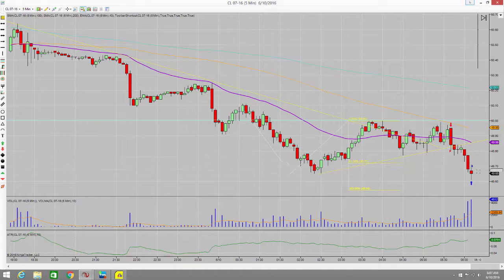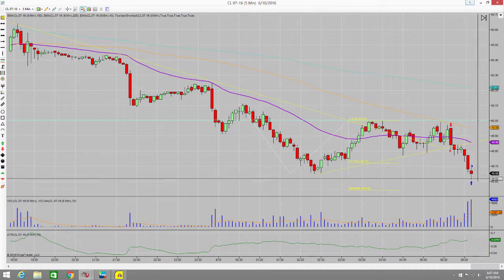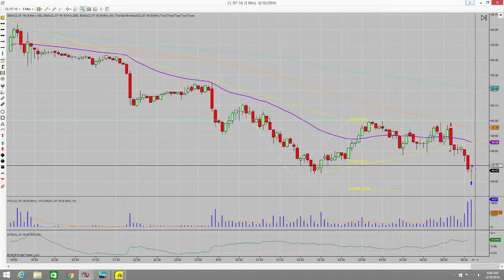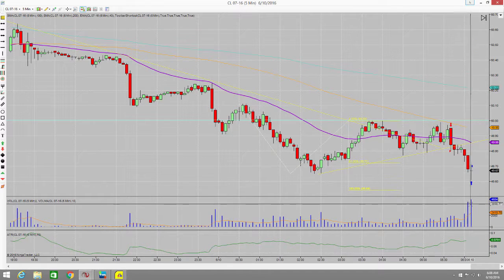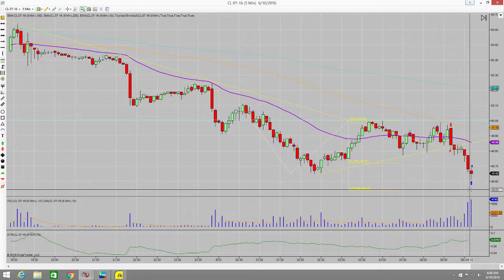But with more contracts down the road, maybe would have taken 10 off here, taken 10 points, and let a runner go, because this thing's got lots of volume coming in. This thing could go, but you don't know. So you put money in your pocket, walk away.